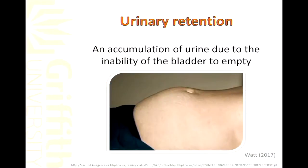This person is in urinary retention. So I'm in urinary retention here. Apart from feeling bloated and not being able to go to the toilet and feeling uncomfortable, what could a possible subsequent issue be with being in urinary retention?